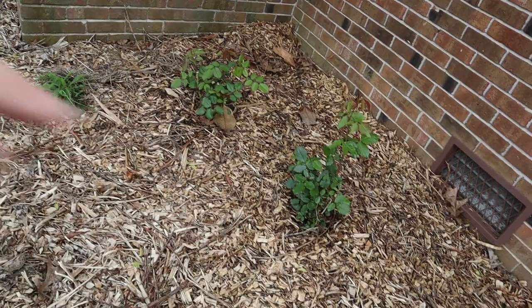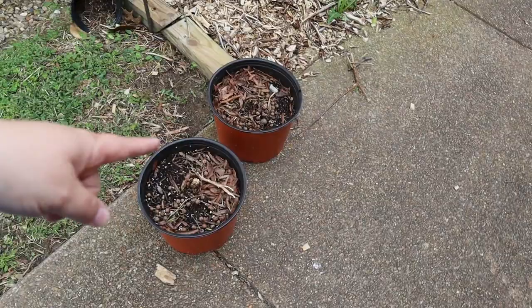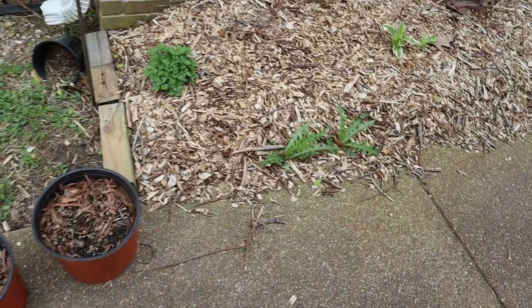I believe this one is one of the... I'm not even going to lie, I don't know what it is. Have no clue. We're just going to see. So here's a couple of these mums that I got off the road. I don't think these are going to come back. So I went ahead and broke all the tops off and I'll just use the dirt for them for something else that I'm planting or whatever.